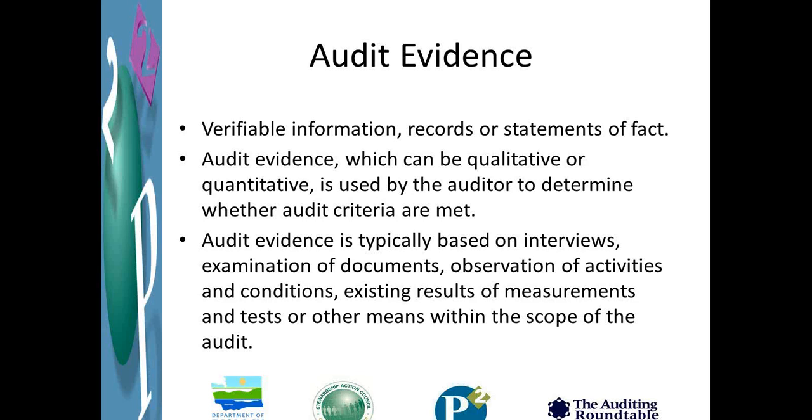Audit evidence. Well, that's verifiable information, records, or statements of fact. It can be qualitative or quantitative. One thing that sometimes frustrates auditors who've grown up through the ranks of regulatory compliance auditing is that in that world things tend to be a little bit more black and white. Again, the drum is either labeled or it's not. In the management system world, you're looking to see is a system supporting requirements such as labeling the drum. So you have to ask and sometimes dig into the whys and wherefores of something that might be amiss.